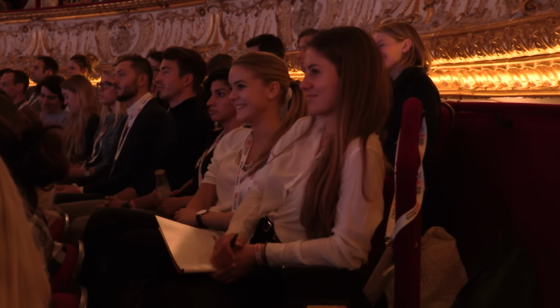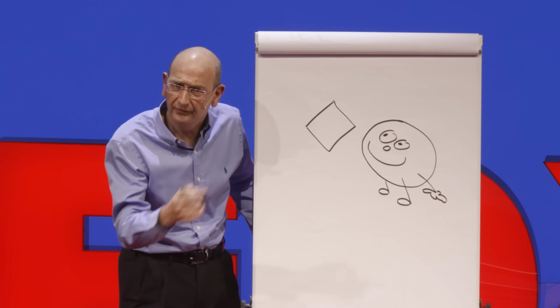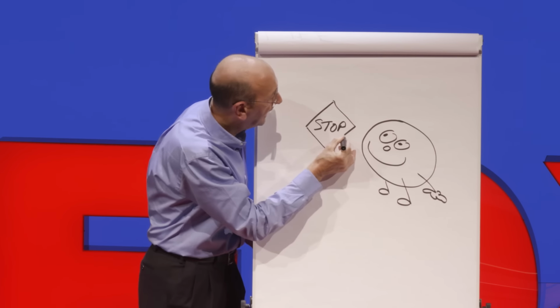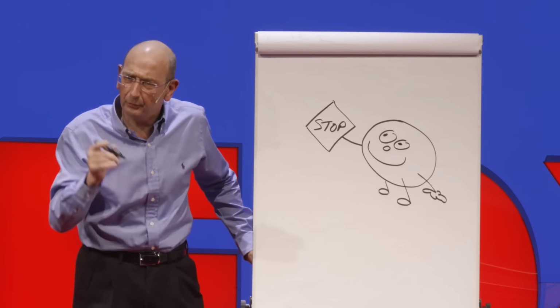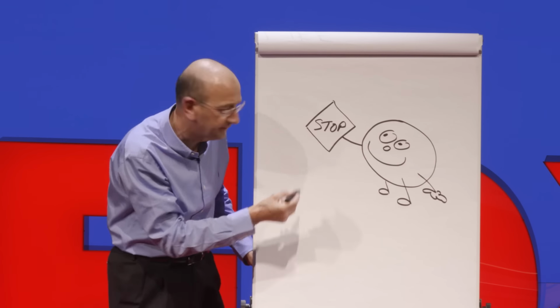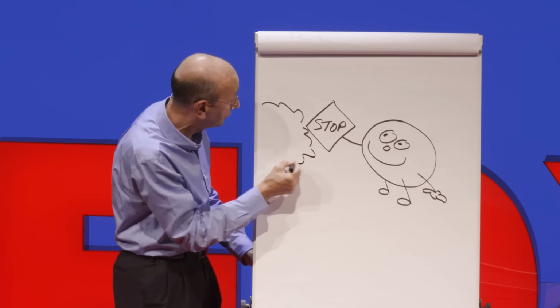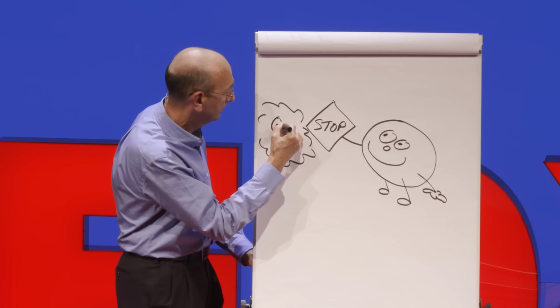Well, he's looking particularly happy because he's got a shield, same shape as the fish. And he's got stop written on it. And there we are, he's holding it up. And the reason he's holding it up is because he's defending us. And he's defending us against, see this shape, a little bit like the tree? But this time, I'm going to make it into a germ. There he is.